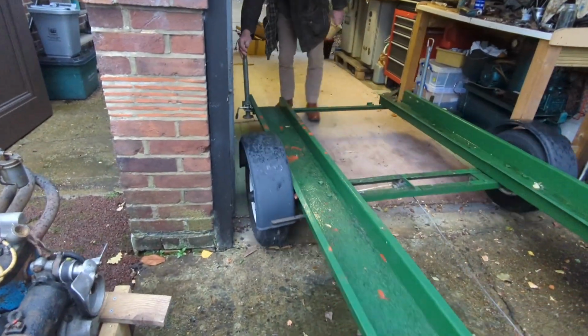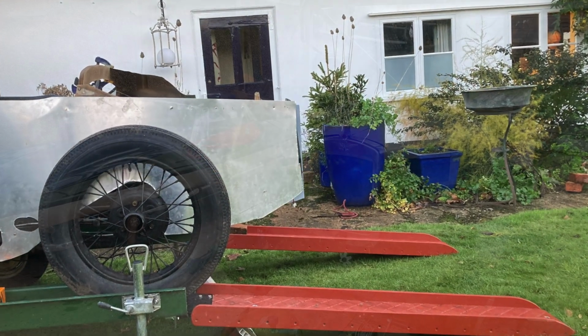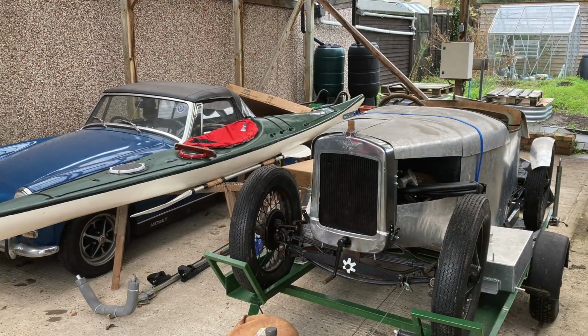And his little car's moved from his parents' back garden to behind his new house, where he's got a lovely big carport. So there'll be lots more on that build, which has been going since he was 11, which clearly he isn't anymore.